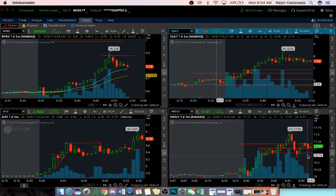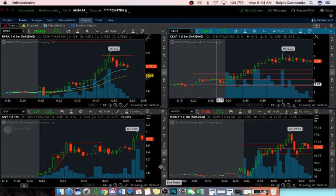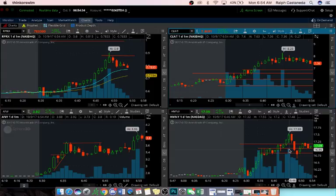So yeah, these four are now the movers of the day: RPRX, CLNT, HMY, and ANY. So you see now they're dipping. RPRX is trying to find support. CLNT is now under the 750s. HMY is still indecisive if it's going to hold above 17 or is it going to dip back down to 1675. So that's pretty much it for me for today.